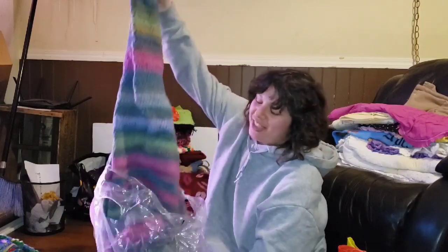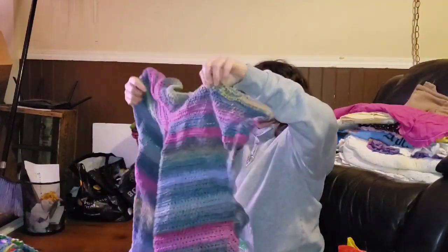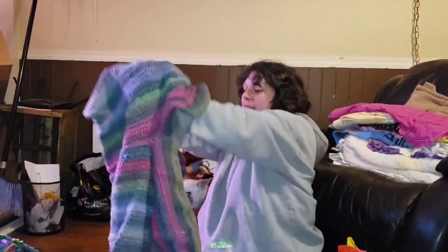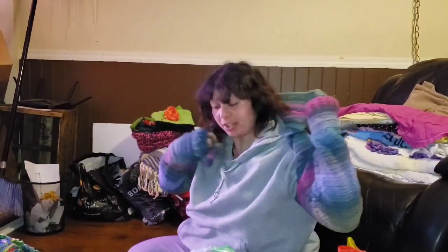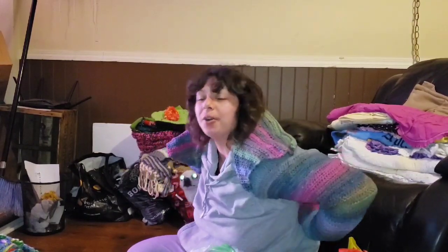To be honest, I think this project is done. I just haven't taken it out of the bag. Yeah, it's one of those sweaters. I don't know if I'm going to be able to do this, but... oh, look at that. It worked. So this is going to be the hood, and this is your sleeve. So it's like a bolero.